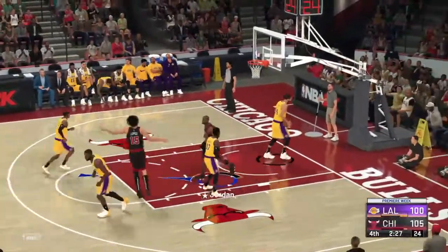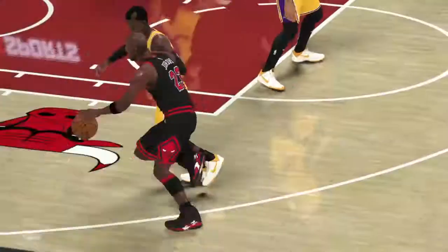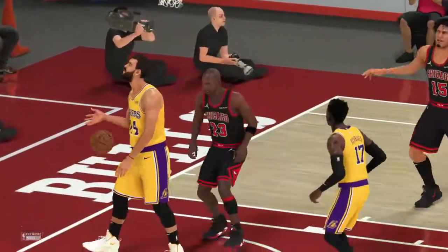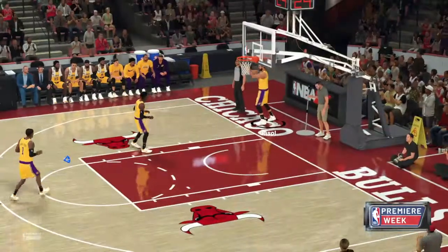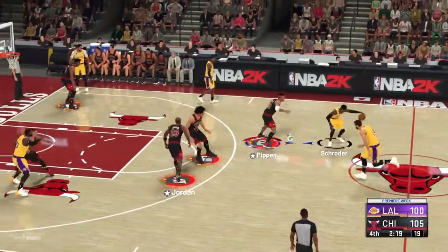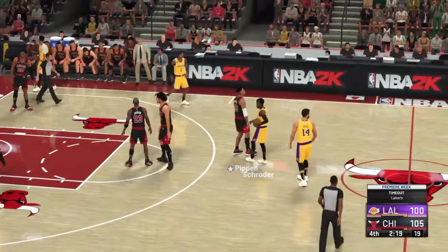Oh! Wow. We are going to remember that one for a while. I know I will, Greg. That was special. That was really special. Lakers trail by 5. Los Angeles calls timeout.